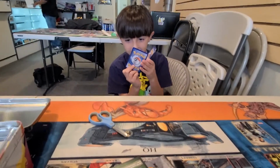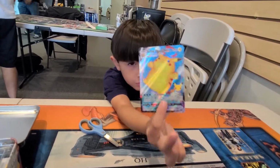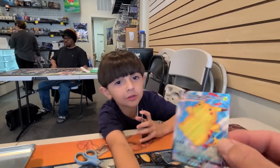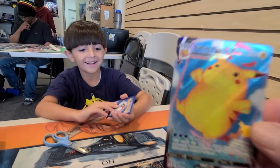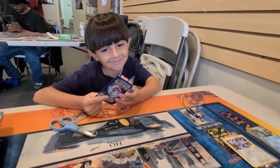Okay, another 25th anniversary package. What did we find? Oh, we have a surfing Pikachu VMAX. Came with our other set that we bought. We have it again now. Oh yeah, Flying VMAX Pikachu. What's next? What else is in there?